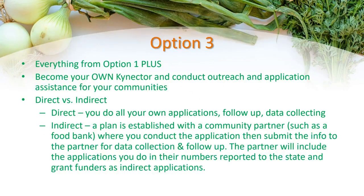Option 3 would mean that same thing with everything in Option 1, flyers and all of that, but also you would become your own connector and conduct the outreach and application assistance for your communities yourself. There is a difference between direct and indirect applications. With direct applications, you would do all of your own stuff. You become the connector, you do all of your own applications, outreach, follow-up, and data collecting, all within your own resources, basically eliminating us as the middleman.